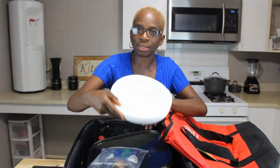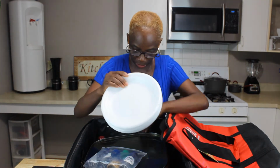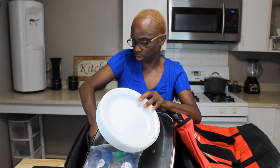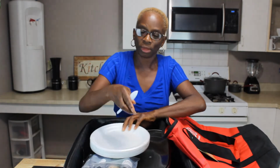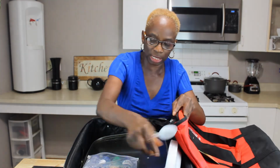And then I also took paper plates, because sometimes you don't think of these little things, but they're very important once you get to where you're going. And down in here I also took some plasticware too, just to make sure I have something to eat with.